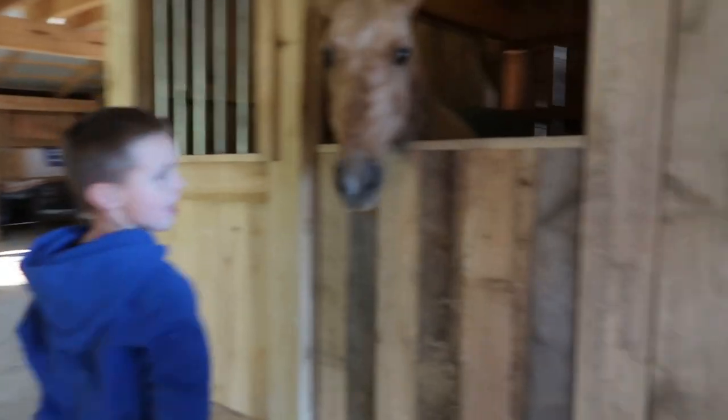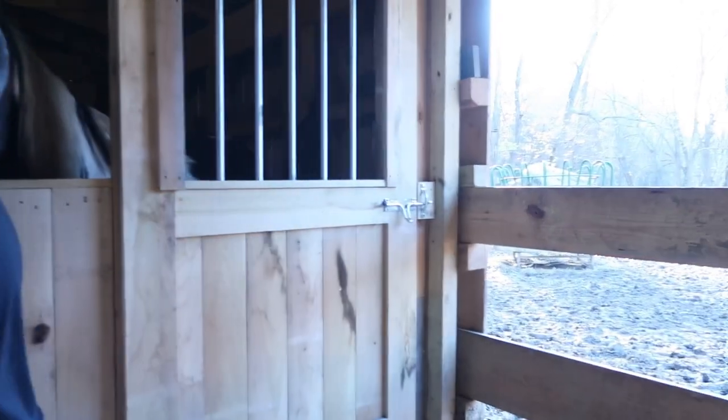Everybody should like these stall gates. Yeah, they are real cool.